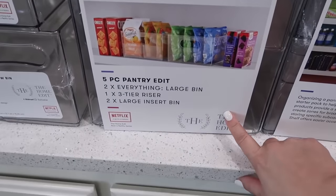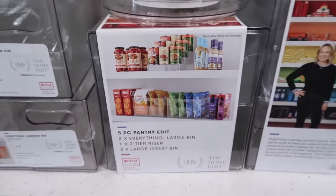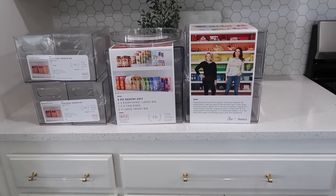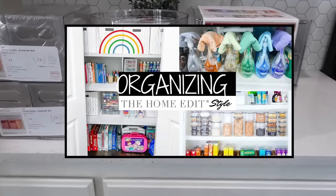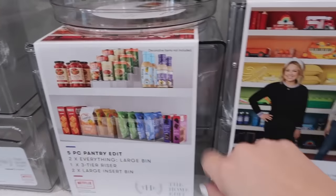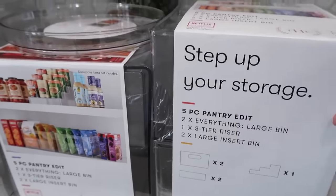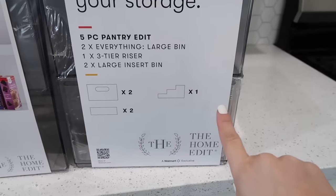So this one right here is the five piece pantry entry edit. I love seeing the pictures. If you guys have been around for a while, I actually did a home style edit declutter video in my last house, so I'll link that down below. But once again, I just love that it comes in sets. I'm pretty sure, yeah, this is the same thing right here. It's just laying a different way, but right here you can see everything that it comes with.